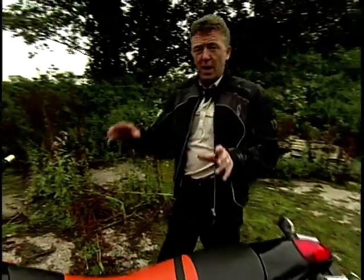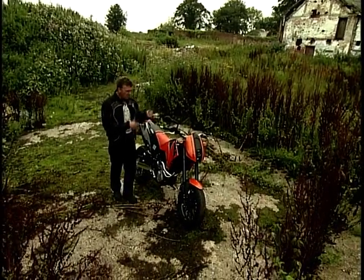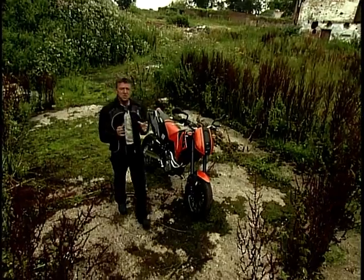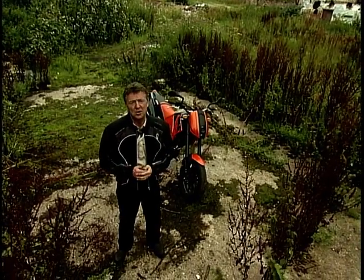It's more of a road bike, a little bit less of a converted motocross machine, and that is no bad thing. It's ideal for those people who like this supermoto style of bike but don't really need that competitive edge to their riding, and the fact that it's been around now for 10 years really says it all.